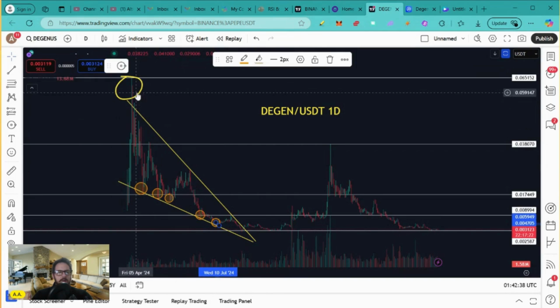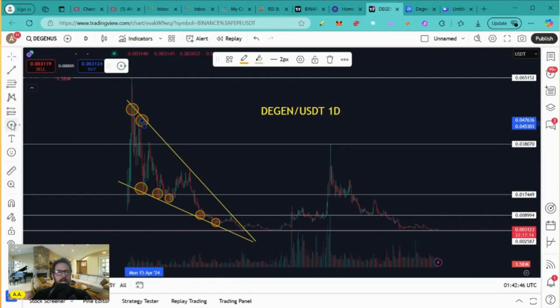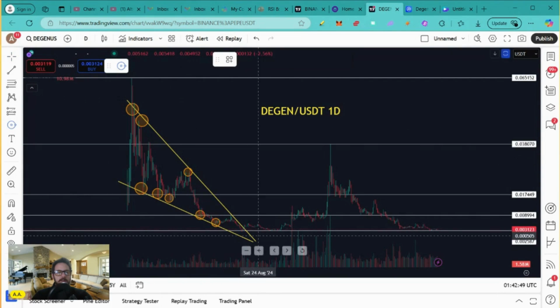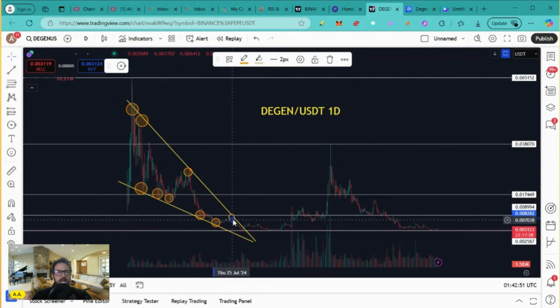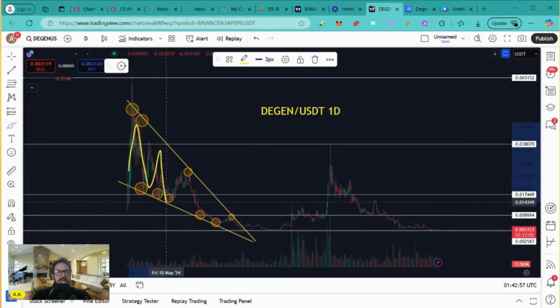And then we had this upper descending yellow trend line that had been acting as resistance. We got rejected here, another rejection, over 3 touches. So that's another valid resistance trend line. But then notice that the price action of DEGEN managed to break out of this downtrend. And then we saw some kind of consolidation before the next leg up.